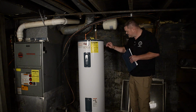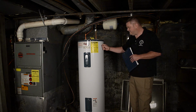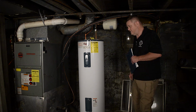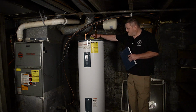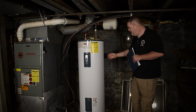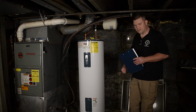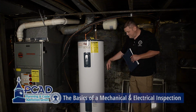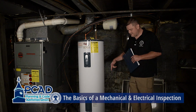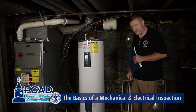Also, with this, you have your temperature pressure release valve. It is a safety valve to protect you in case this were to become overpressurized with heat. This release valve, we make sure it is in place. It is piped out and down to the floor. This pipe is to be of a non-corrosive material, copper or CPVC. It is to pipe down to within 6 inches of the floor for safety. This is to terminate within the same room. It cannot go through the floor or into another room to terminate.